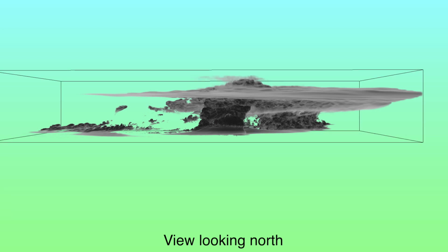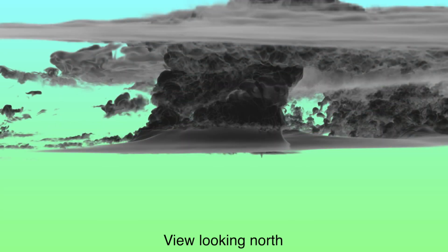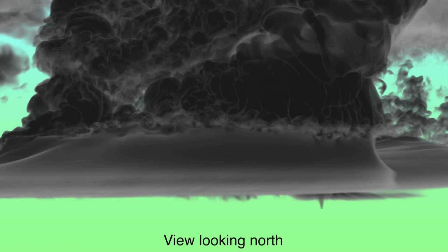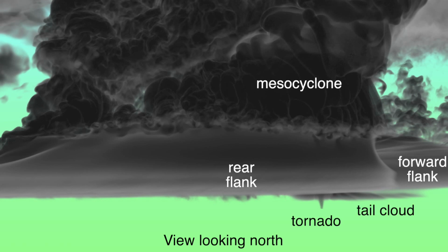So here is the view of the simulated storm that I did, the first simulation I did. There's the size of the domain. About 2 billion grid zones, which sounds like a lot, and it actually is. But I can do like 2 of these a day now on Blue Waters, a supercomputer that I'm using. By the way, thanks NSF, seriously. Without the National Science Foundation, none of this would be possible. So anyway, the mesocyclone, the simulated storm, rear flank, forward flank, you're getting the picture here. It looks like we're capturing some of those things.